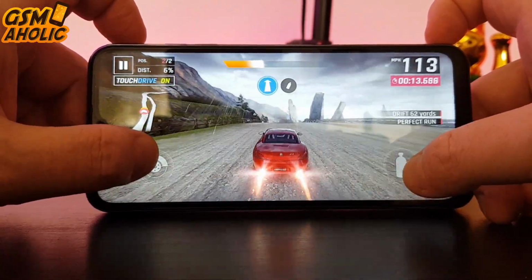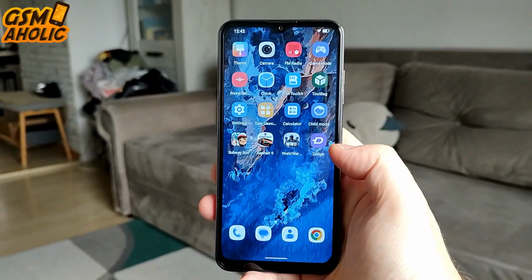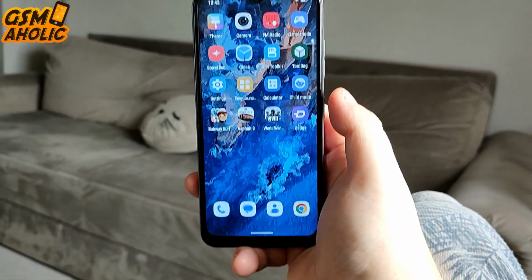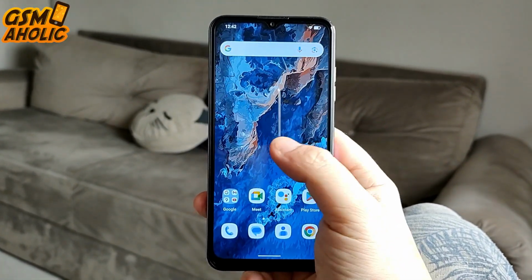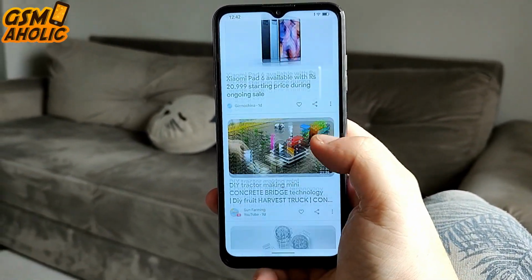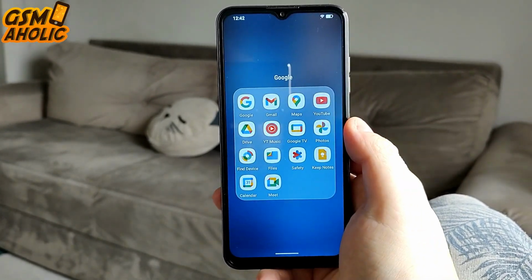One of the most interesting things about this phone is that it comes with Android 13, the latest version of Google's operating system, and it comes with all the latest Google fancy features. Besides, it does not include bloatware, advertising, or unnecessary apps, thus offering a pure Android experience. Its interface is very clean and simple, which makes it very easy for everyone to use.